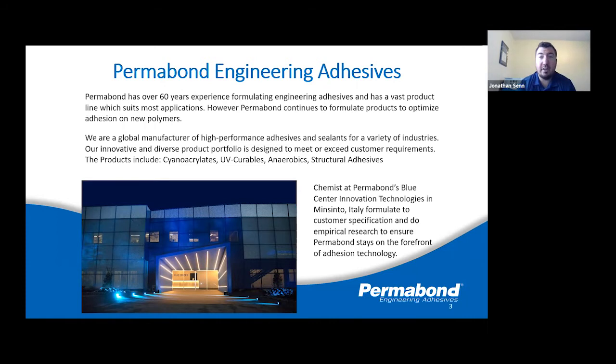Permabond is a very innovative company. We recently opened a 172,000 square foot state-of-the-art R&D facility that we call our Blue Center. In that facility, we do constant research and development on new and existing products, as well as offer technical support to our end users. If they have a weird, unique application, we're able to send their product there and find the best solution for them. At this point, I'll pass it off to Alex Clark, our application engineer.